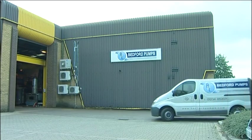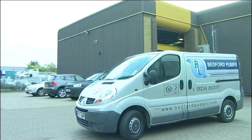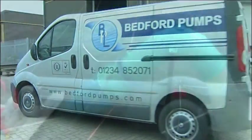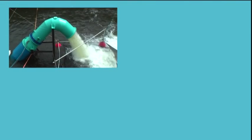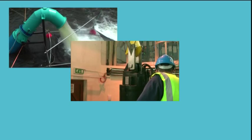Bedford Pumps are well known as the UK's leading manufacturer of large submersible and conventional pumps for the land drainage industry. Now, with the new range of fish-friendly pumps, the company has demonstrated its commitment to innovation and to the provision of practical and economic solutions for its clients worldwide.